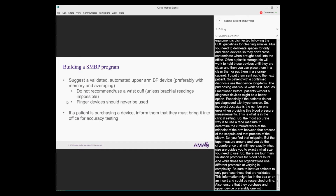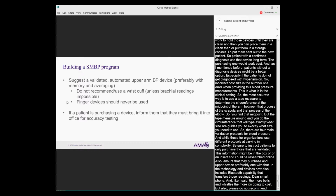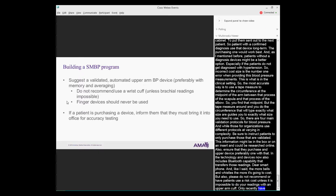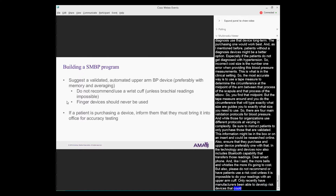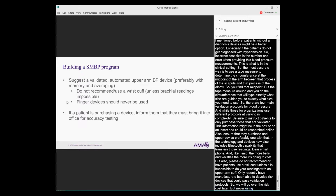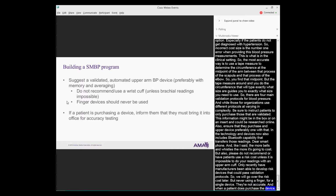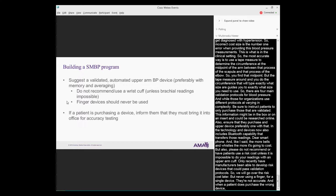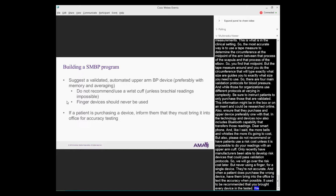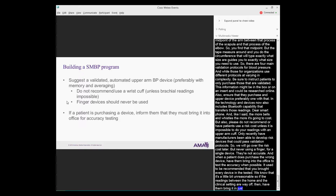Please do not recommend or have patients use a wrist cuff unless it's impossible to do brachial readings with an upper arm cuff. Only recently have manufacturers been able to develop wrist devices that could pass validation protocols. We'll go over the wrist cuff later, but never use finger devices. They're just not accurate. When a patient does purchase their own device, have them bring it into the office to test the accuracy when possible. It used to be recommended that you bring every device in to test it. We know that's a little unreasonable, so if the readings between the home and the clinical setting are way off, then have them bring it in just to confirm that their device is correct.